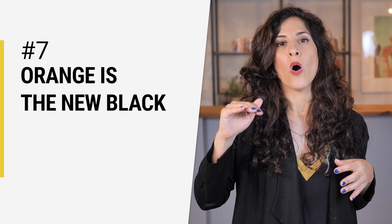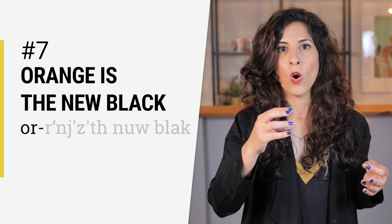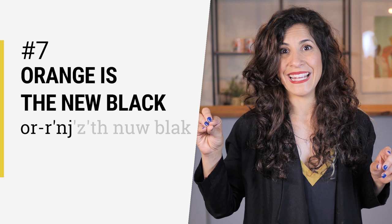Orange is the. And then we have the first word to add. Now the first syllable is "or." Round your lips for the O. Make sure that you don't bring the tongue up too soon, so it's not "orange," but "or." And from here you move to "runge." So it's kind of like you have two R's here. Or-runge. An R, a schwa, and the nj sound.